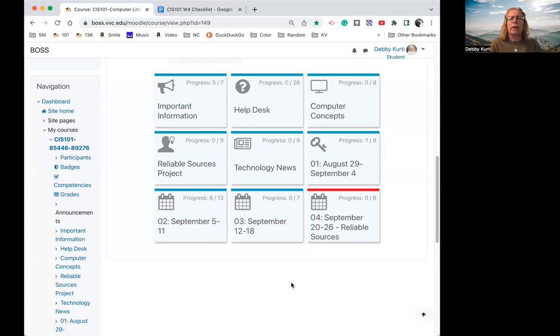When you go into Moodle this week, you're going to notice a couple of new things. Now, I always show you the computer view, the web browser view, because it actually is easier. It lets you see everything. I highly recommend looking at it this way first in the week, and then later on, if you have to check it on your phone or something, go ahead. But even on my tablet, I don't use the Moodle app on my iPad. I just open it up in a web browser because it's way easier to use. Anyhow, once you get in here, you'll see 2 new folders. One is Reliable Sources Project and one is Tech News.